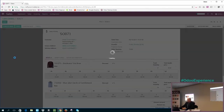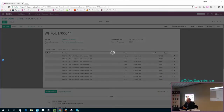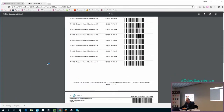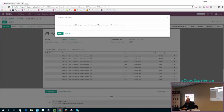And at this stage, the warehouse documents are made up just as we have seen on purchase. Of course, as for my warehouse, I can deliver my goods, I can work with barcodes, I can work with back orders, etc. My picking document is generated, and we can work with scanning, etc. So I will validate these quantities. I will apply.